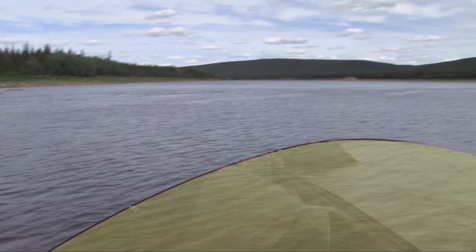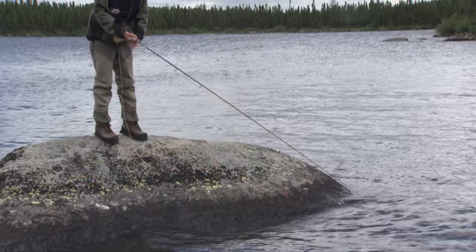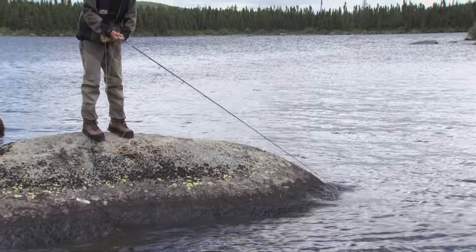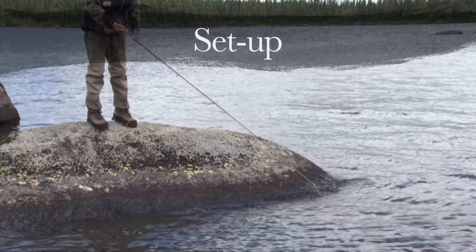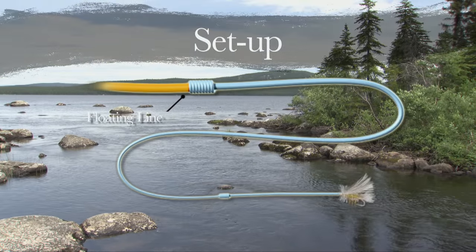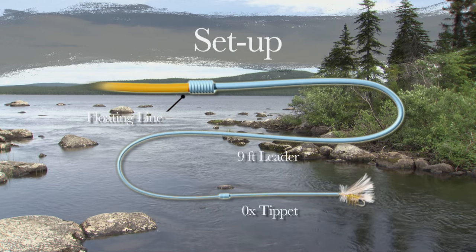Sounds good. The setup we are using is dictated by strict regulations to be a floating line only. Regulations state that no weight shall be used in or on the line, leader, or fly. To the floating line, a 9-foot tapered leader to a 0x tippet, and then the fly.